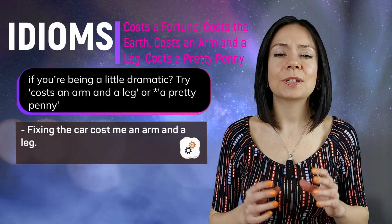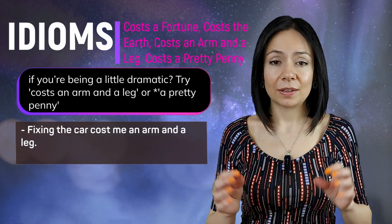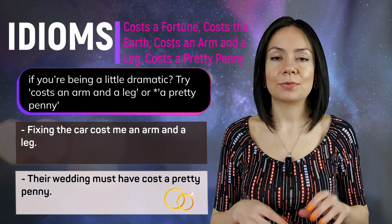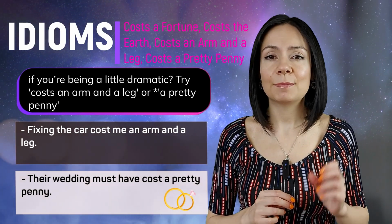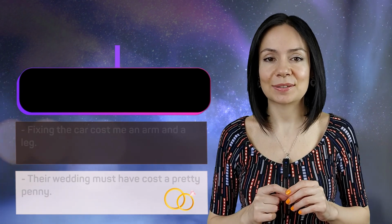Fixing the car cost me an arm and a leg. Their wedding must have cost a pretty penny. These idioms add color and a bit of pain to your sentences.